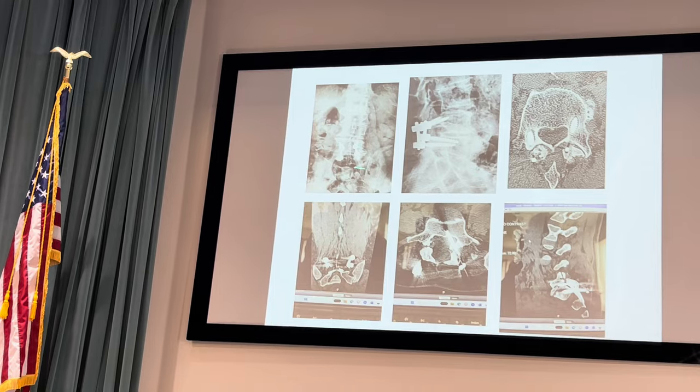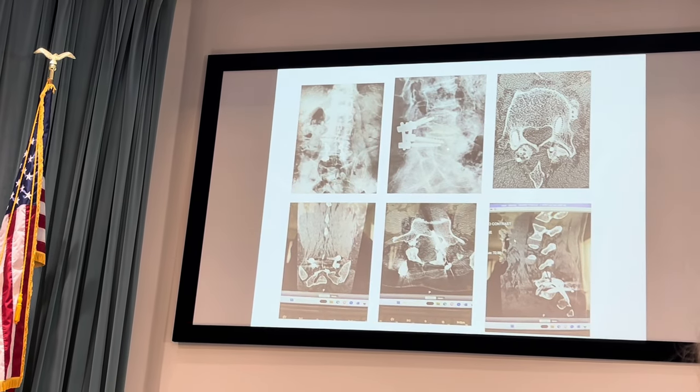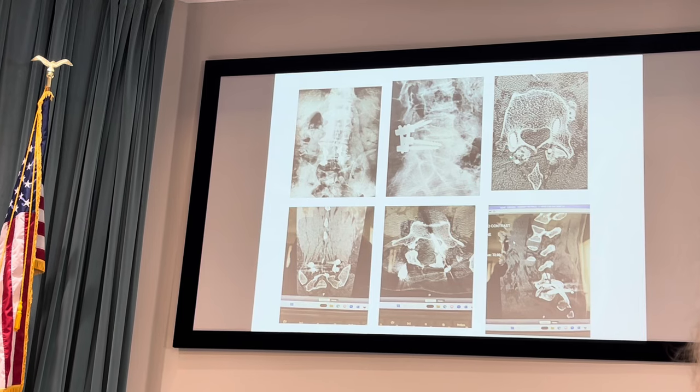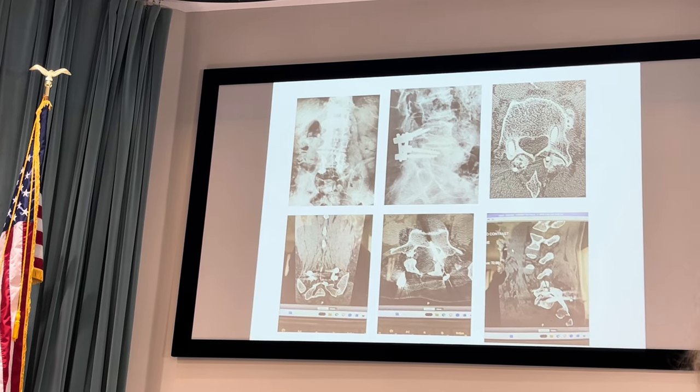These are just some examples. Okay, these are screws here. These screws don't belong where they're at. See where these are inside the bone? These are pulled out of the bone. Here's two screws. See that lucency around the screws? The bone has disappeared around the screw. It's called osteolysis.